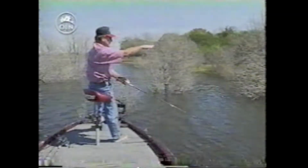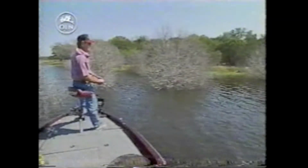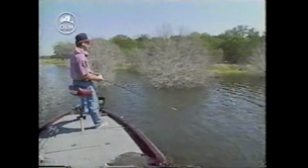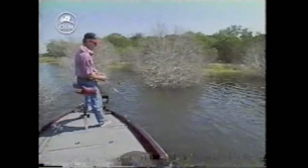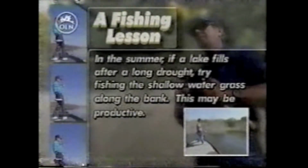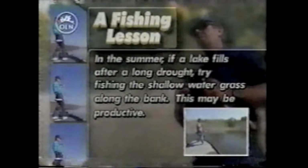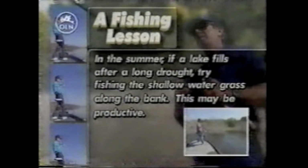Okay. And when you see that green grass, that old, I call it yard grass or field grass, that water gets up in, that usually tells me that the lake has been on the rise and there's going to be X amount of fish in shallow water. In the summer, if a lake fills after a long drought, try fishing the shallow water grass along the bank. This may be productive.